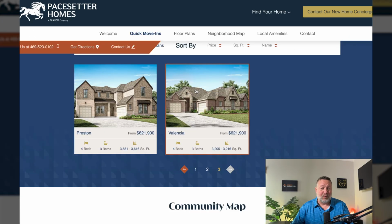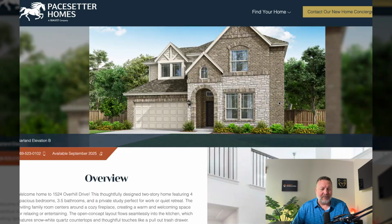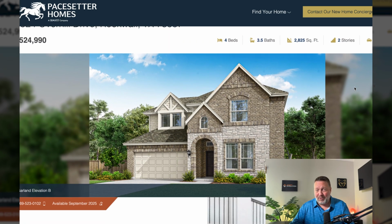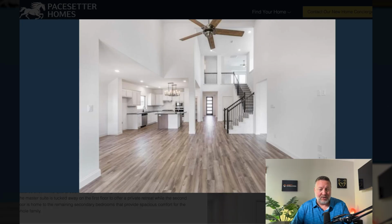And that does it for all 14 builds. Quick move-ins. Let's see. This one is $524,990. You can actually move into this one. This one's ready to move in. 4 beds, 3.5 bath, 2825 square feet. If you gotta move here this summer, this is it. This is one of 3 you can buy in this neighborhood. Of course, contact me first, and I can set up the appointment, be your buyer's rep. You want me there all across the process. I guarantee it. It's much more stressful if you don't.